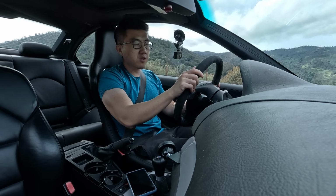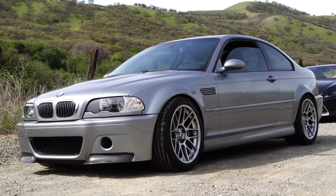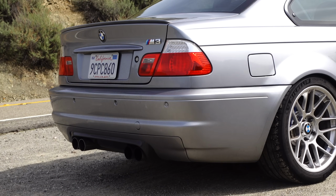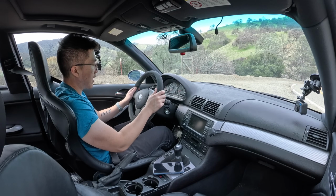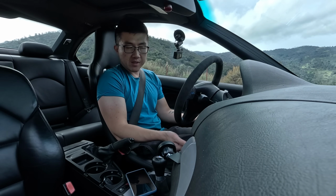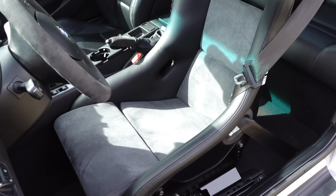What's up guys, and welcome to the second review of this 2006 BMW E46 M3 competition owned by my friend Chris. Second time we're driving it. The only thing he's done to it since the last time is raise up these bucket seats a little bit, so better visibility out the front. Seating position is still really good.